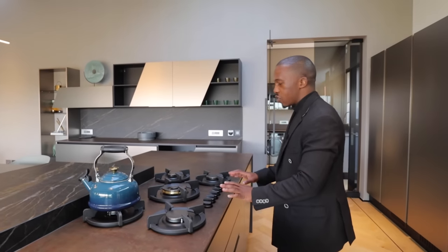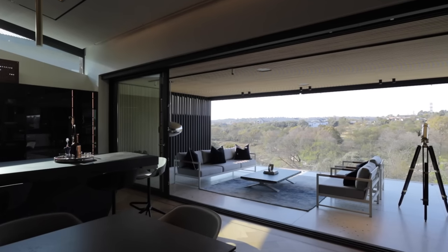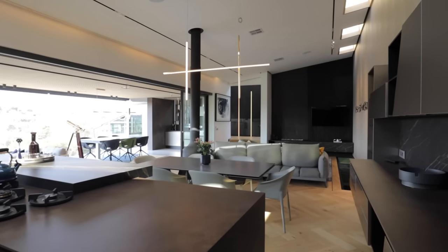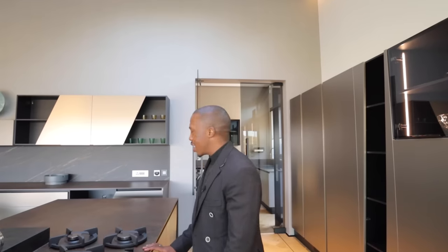And while you are cooking here, you have this entire view of the covered patio, which we'll touch on in a bit. And then you have this entire open plan view of the lounge and formal dining area, allowing you to still interact with people if you are making a round of coffees.